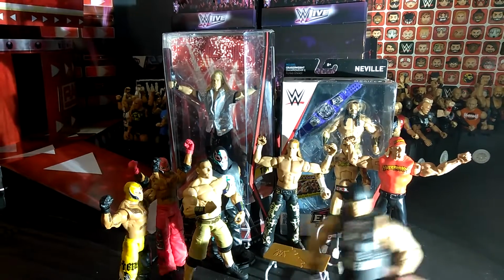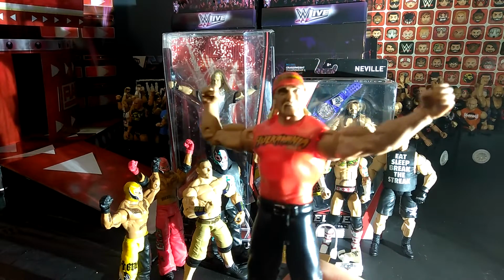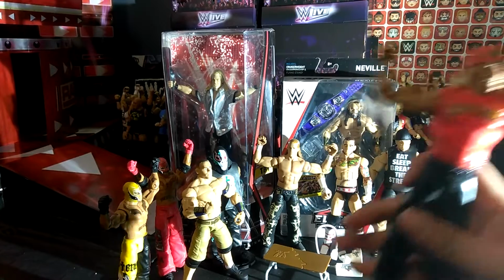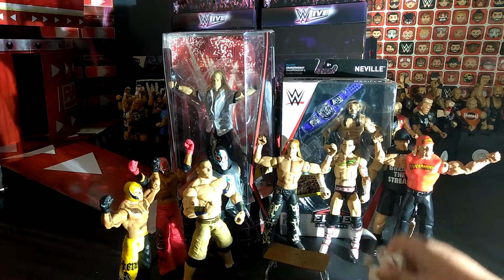Finally have Elite Brock Lesnar to use in my figure matches, which I got. This Hulkamania Hulk Hogan figure, established in 1984, has his blonde hair, his bandana, and I will be using this in action figure matches with my sister. We're planning on making the shows, Raw and SmackDown.